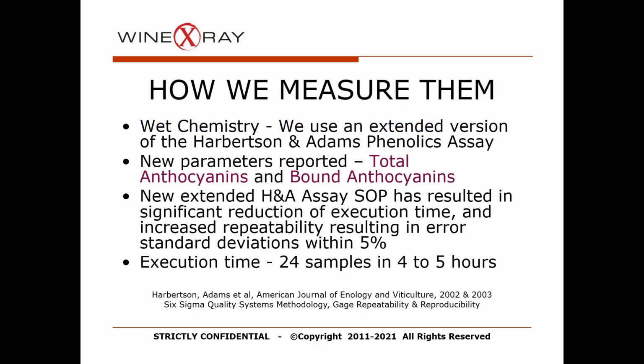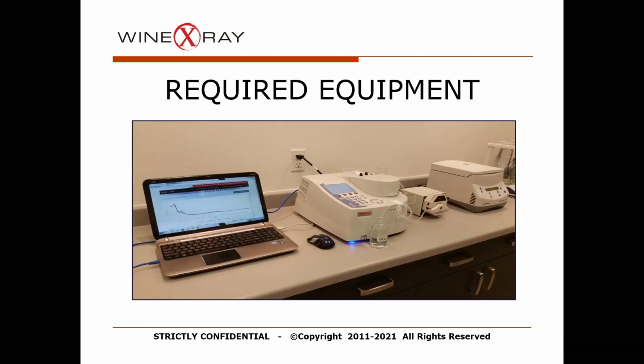When we measured them, we did the wet chemistry, which was a very long process. Every time we did that, my partner Johnny would run the UV-vis, and the ability to do that was with this equipment. On the far right you have a centrifuge, then you have a sipper, which pushes the sample through the flow-through cell inside the spectrophotometer to the laptop. This is how we do WineXRay. Our clients have this set up in their laboratories. They run the spectra files and upload them to our website.